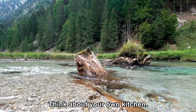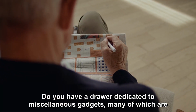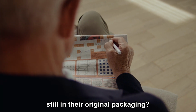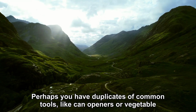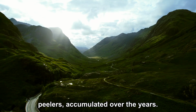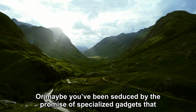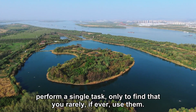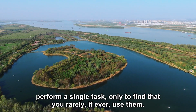Think about your own kitchen. Do you have a drawer dedicated to miscellaneous gadgets, many of which are still in their original packaging? Perhaps you have duplicates of common tools like can openers or vegetable peelers accumulated over the years. Or maybe you've been seduced by the promise of specialized gadgets that perform a single task, only to find that you rarely, if ever, use them.